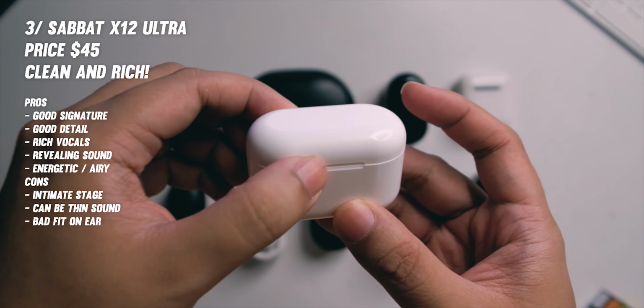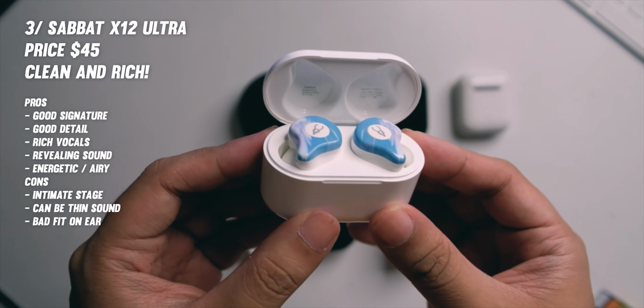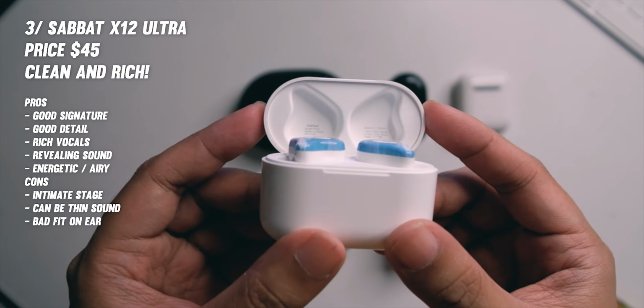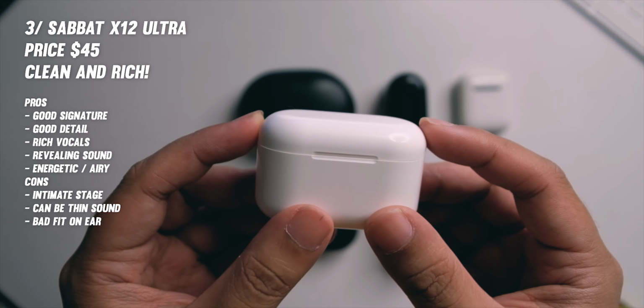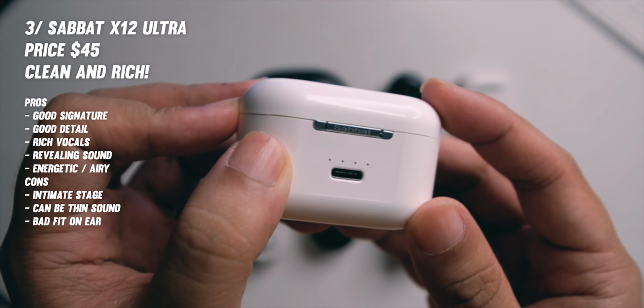So the X12 Ultra is actually a fairly balanced sound that has bass elevation at the bottom. So much like the Halo GT1, I find the signature here better compared to the T200. So the detail here is better compared to the GT1.